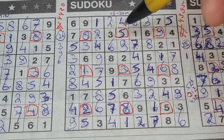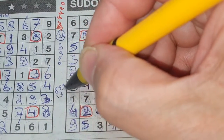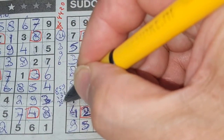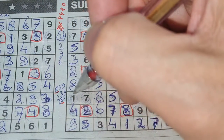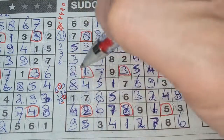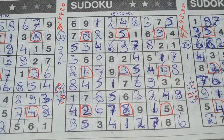We've had 859, 136, and 285. I believe we have 2 pairs, the 8 and the 5. Yeah, 8, 5, 5, 5, 8, 8. 2 pairs.